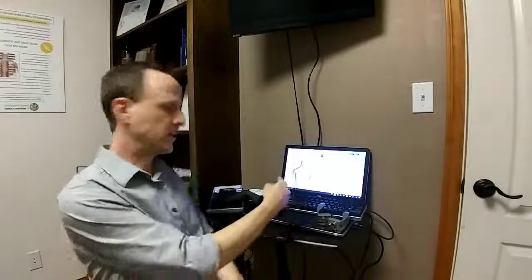So right here is our computer system that we use for scanning. We call it scanning. It's part of our initial evaluation and part of subsequent re-examinations. What this does, we do a series of 3 scans on most everybody, and each of the scans looks at a different slice of the function of your nervous system. Now, what does that have to do with chiropractic?